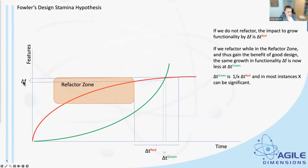So look, there's just this simple view that we can take. For any delta F, i.e. increase in functionality or increase in features, if we have a good design, then that delta time to deliver that delta F is quite small. But if we've got bad architecture, bad design, lots of technical debt, then that capability to increase our scope eventually gets longer and longer and longer and longer.